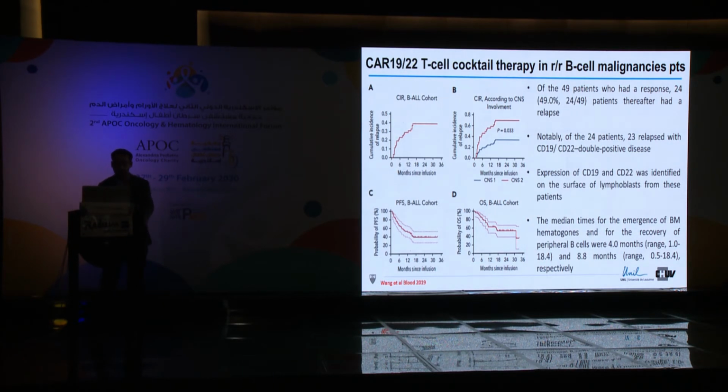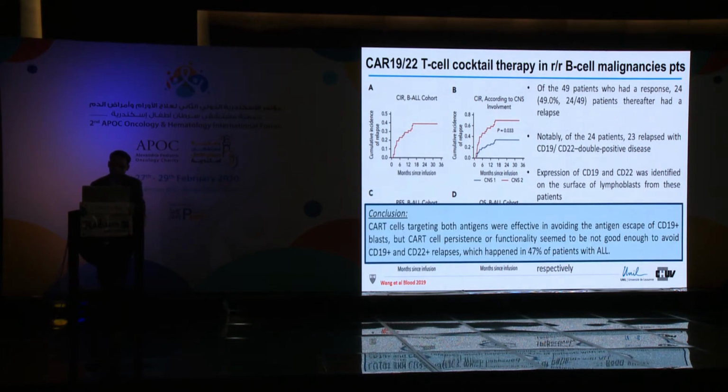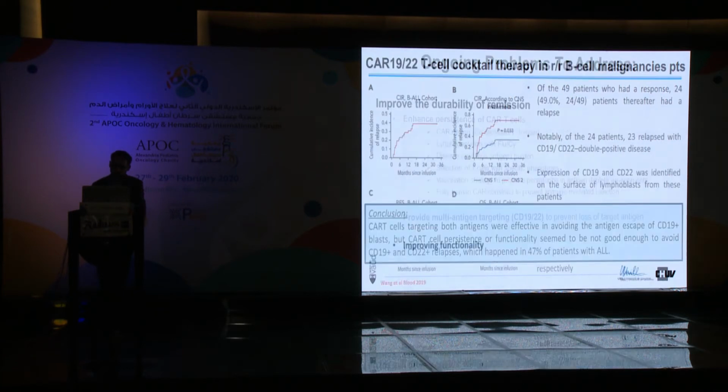In China, they have many trials on CAR T-cell. It was a co-infusion trial, and what was very interesting in this publication is that of the 24 patients who relapsed, 23 of the 24, so almost all the patients, were CD19 and CD22 double positive. It doesn't mean that there was really not a persistence of the CAR, so they were able to avoid the CD19 and CD22 negative relapse, but the persistence of the CAR was not good. So there is still work to do in this dual targeting strategy.